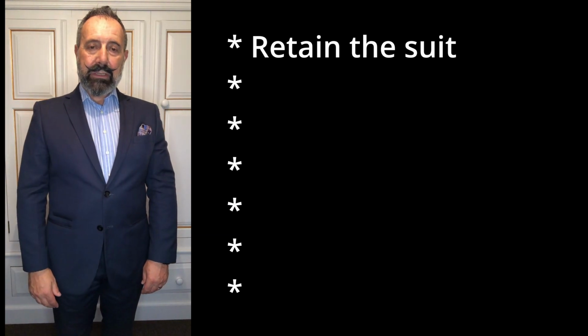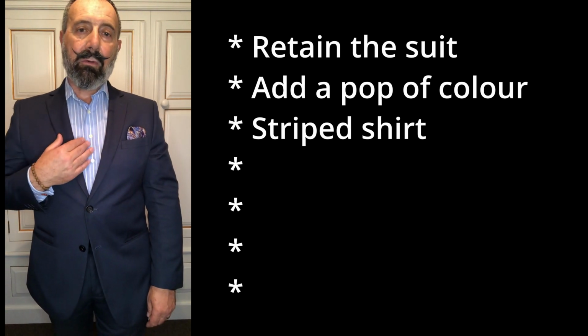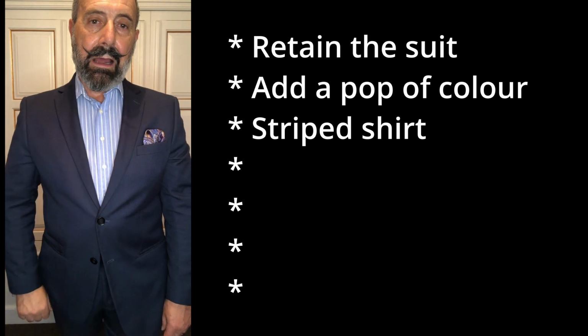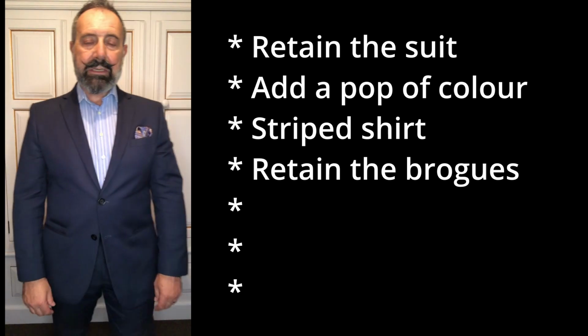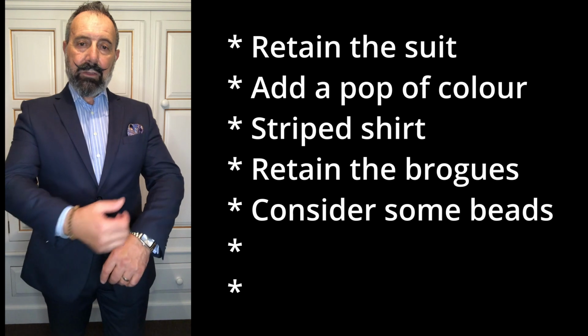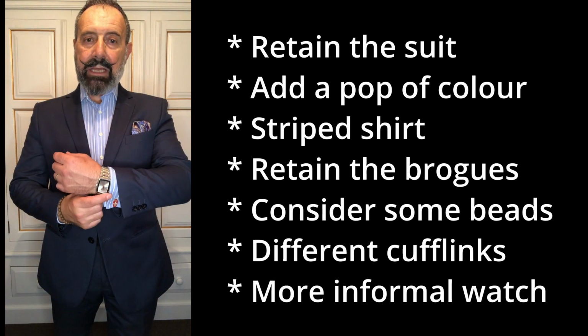The other thing to bear in mind is that we could introduce some beads potentially on the other wrist. And all that makes it look a lot more informal and a lot more relaxed. So here is the overall look. We're using a blue suit. We're using a pocket square with a little bit of blues in it. And we've changed the shirt for a more relaxed look on this occasion, using a light blue striped shirt. We paired that with a pair of black brogues, and we've used accessories like beads, some brighter coloured cufflinks and a square shaped watch, just to give it a little bit of a lighter vibe.